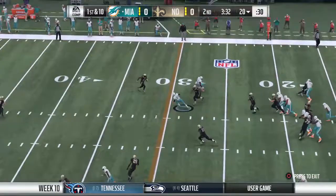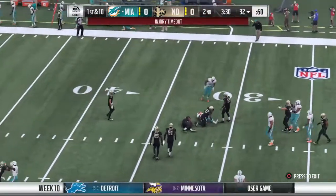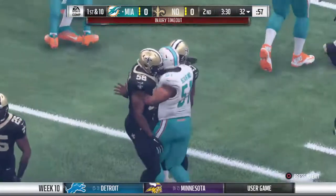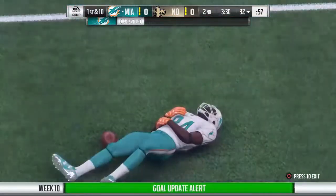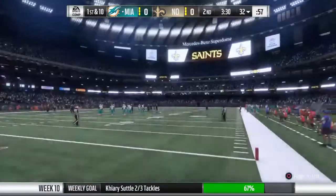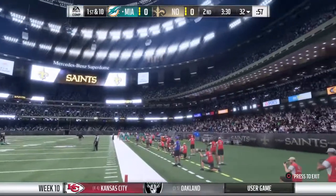They'll try and start this drive in the air. Quick throw that's complete on the inside slant. And he's going to get this one across the 30-yard line. Now, after the completion, we're going to get a timeout, an injured player. While the trainers take a look, we'll step aside.